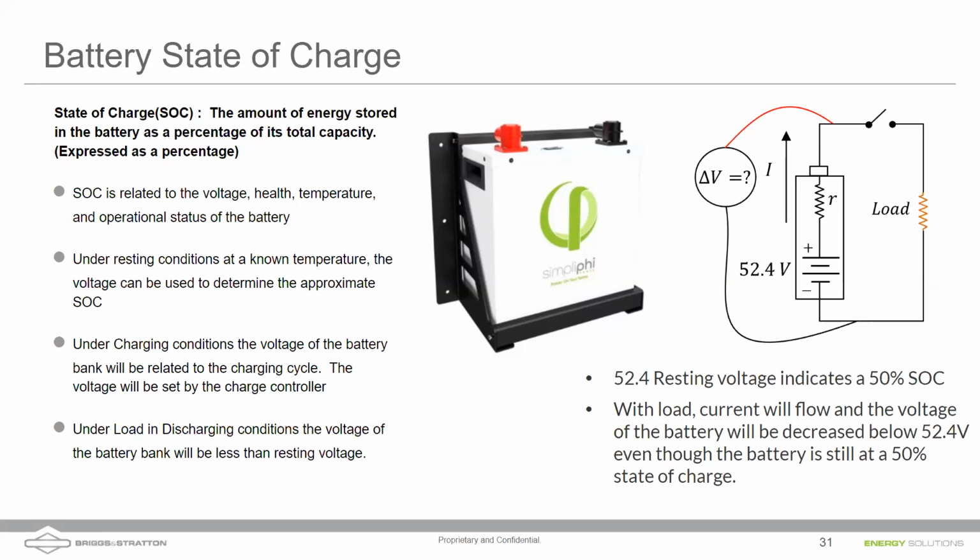So as Daniel mentioned, if we have a battery in a charging cycle, we are having to apply a higher voltage to the battery bus bars to push that charge into the battery. And in a charging cycle, that means that the internal resistance of the battery causes a voltage above the resting voltage.